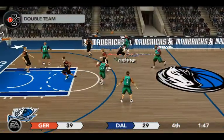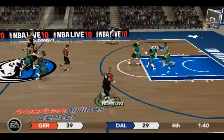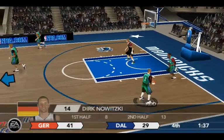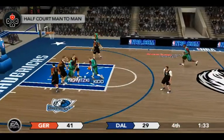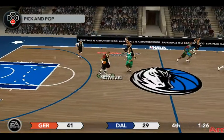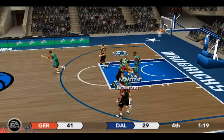And again, Dallas on the run. Here's Nowitzki. Here come the Germans. Here comes the screen. Oh, that is beautifully executed. Beautiful transition basketball. The nice outlet leading to the numbers at the other end. That's how this team has built this lead. Herber from downtown, a wide open shot.